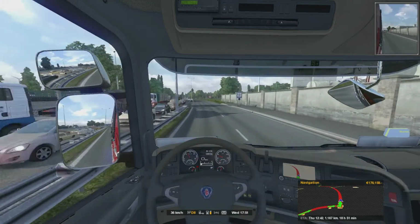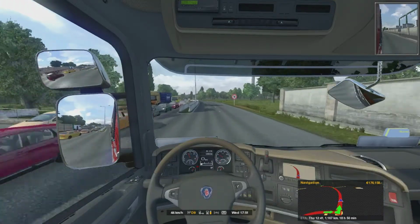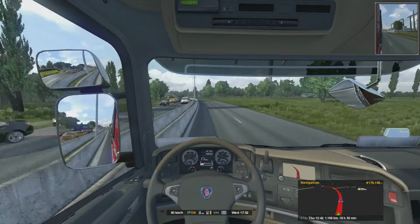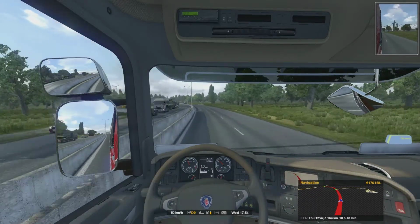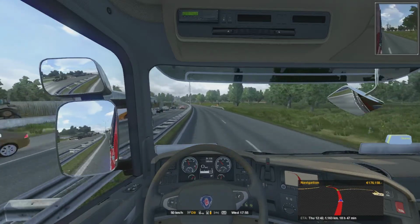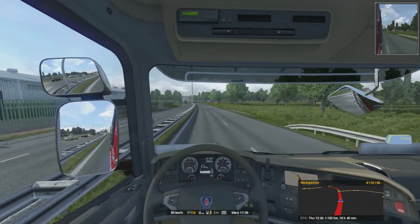All right, so we're going to get out of the city. Take the retarder off. And cruise control set. All right, so we're rolling, guys. Look at that traffic on the left-hand side there. Look at that. Truck after truck. There's another tank. There's a bus. It's pretty crazy. It's pretty crazy. I love it.